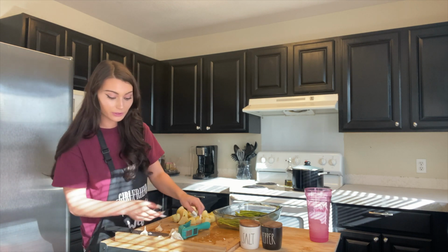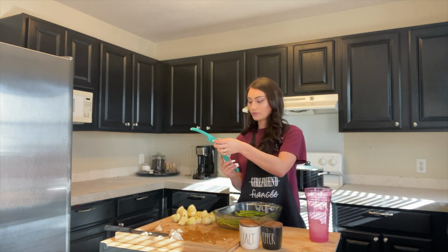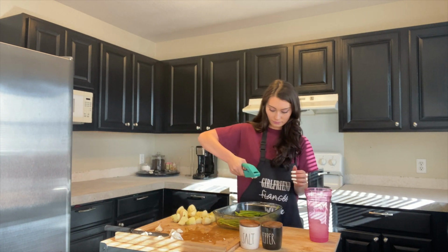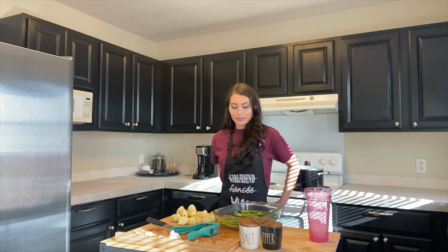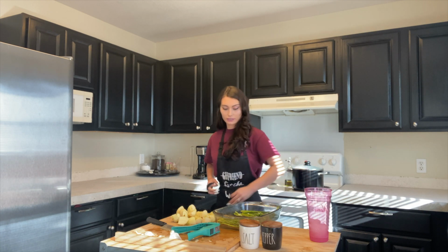Alright, you cannot play with the pomegranates. Should wrap some. I gotta try this one because it keeps coming undone and I can't control it.